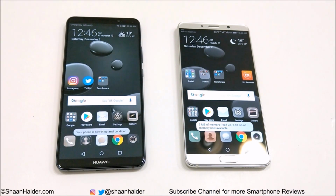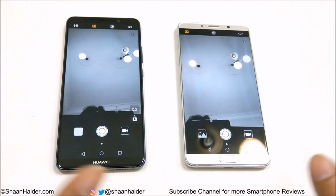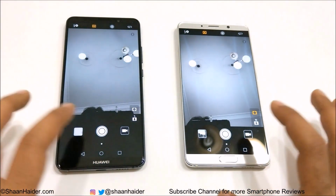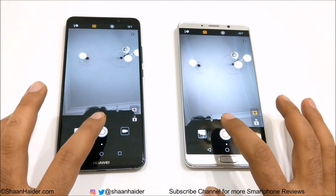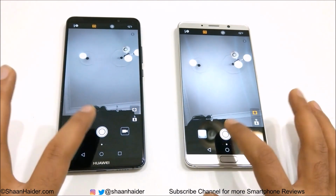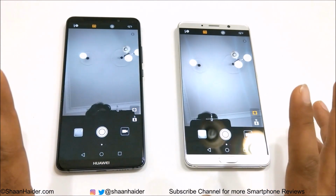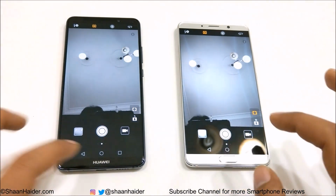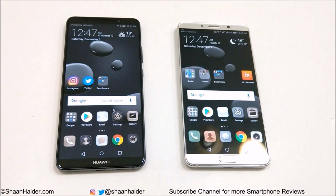Now let's launch the camera application. Now let's try some social media applications.